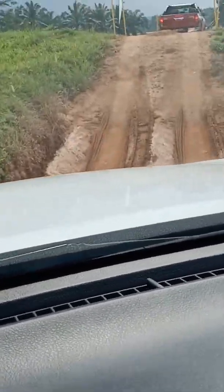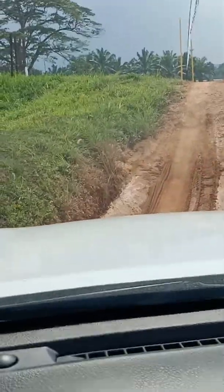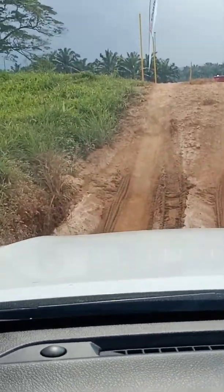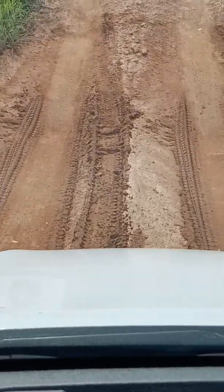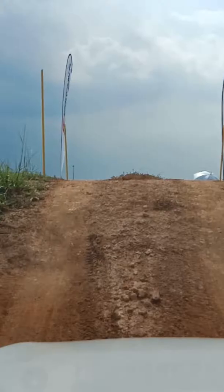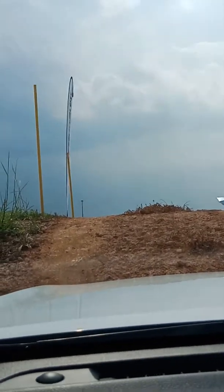Okay, what is this? White Hilux, come up. Right, yes. As you descend, you can see two deep ruts right in front of you. Right, let the tires drop into the ruts gently. You will feel the tires trying to absorb the impact of the ruts. There, right, yes, just going slowly.